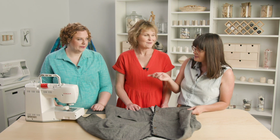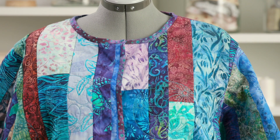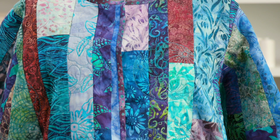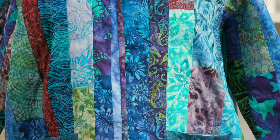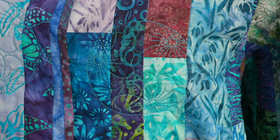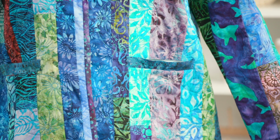And I believe you've made one too, right, Kate? I have, and I went with a little bit more complicated version. Mine is pieced, and I quilted it with machine embroidery. So fancy. And it's beautiful. And yes, and then I did a whole lot of details on this guy that I'm really proud of. So you can see lots of options for this particular pattern.